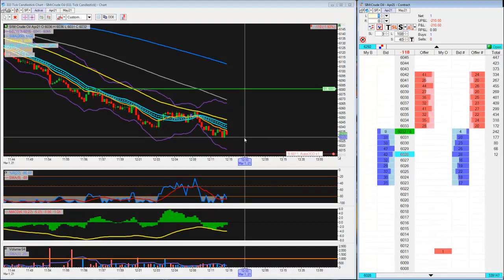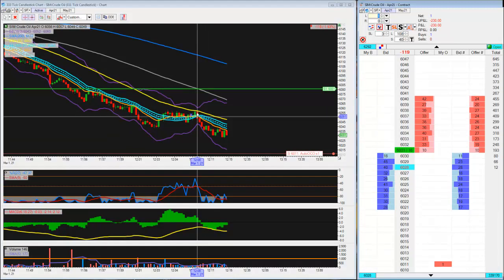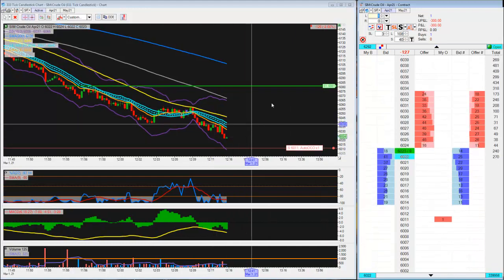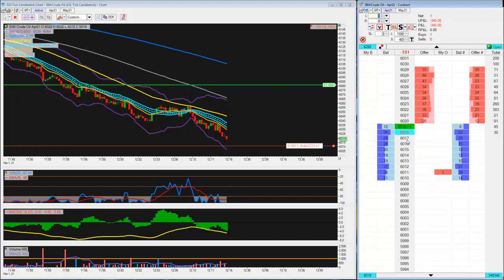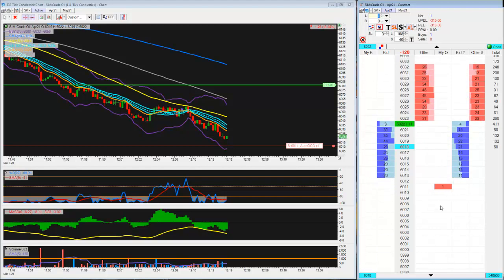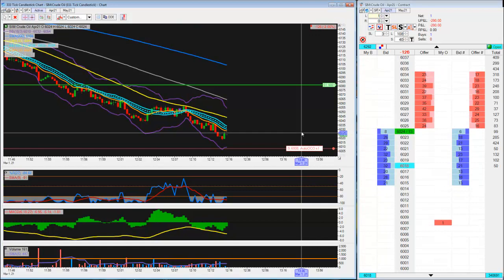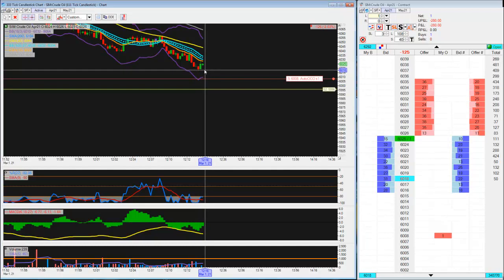Should have a free reset too, by the way. Caught that move. I might have got in a little early. Probably should have waited for it a little bit. There's 35 right there. 45 would put it at 08. Where's S2 at? Alright, so we're going to have a bounce here. Close to the S2 line.